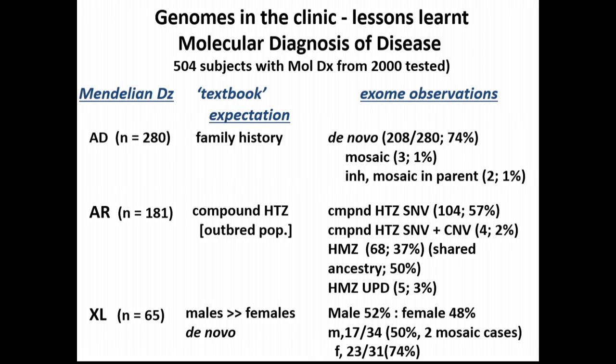So for the autosomal dominant conditions, what we learn from the textbook is that there is usually a family history expected. However, what our experience told us is that for the majority of them, there is no family history. 74% of them came de novo. And some other patients can even be mosaic in the parents, or in the de novo sense. There's no family history.